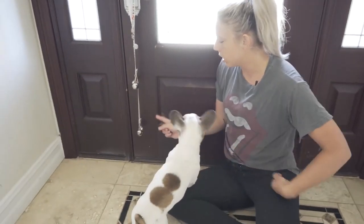Once he's good with the lure, I'll just do a point, and then I want to just be able to say it verbally, and then I want him to just be doing it on his own.